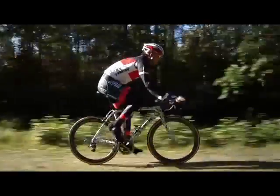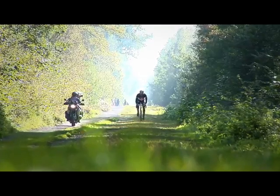We've been working with Fabian Cancellara specifically on trying to develop technologies that help him go faster. He just says, guys, I want to go smoother over the cobbles. You know, I want to be able to ride longer, faster, harder, and I don't want to give anything up.